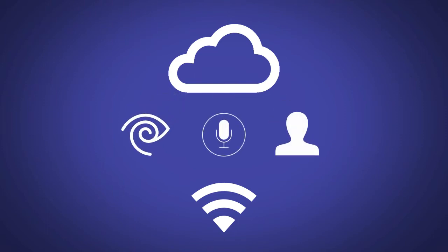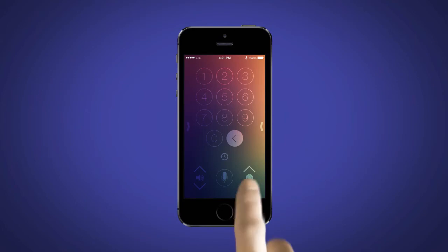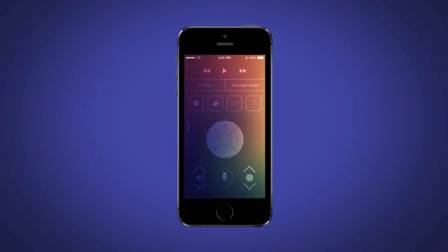Your Wi-Fi is how Next communicates with the cloud, which stores what your cable provider is, processes voice commands, and stores your favorites. It's also how the app talks with your Next. Tablets and smartphones replace your remote with an app focused on the most commonly used remote functions for the times you don't want to use voice commands. And should you need a button not on the app, just say it.